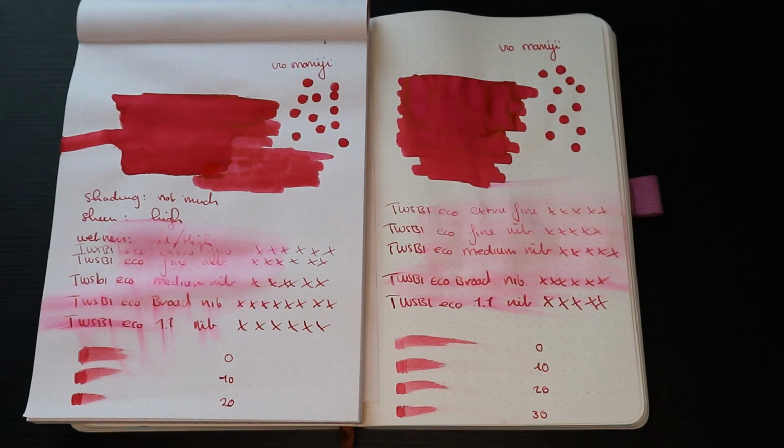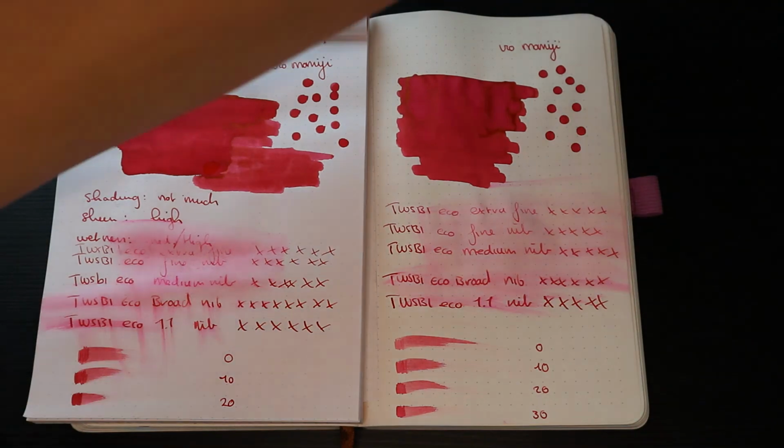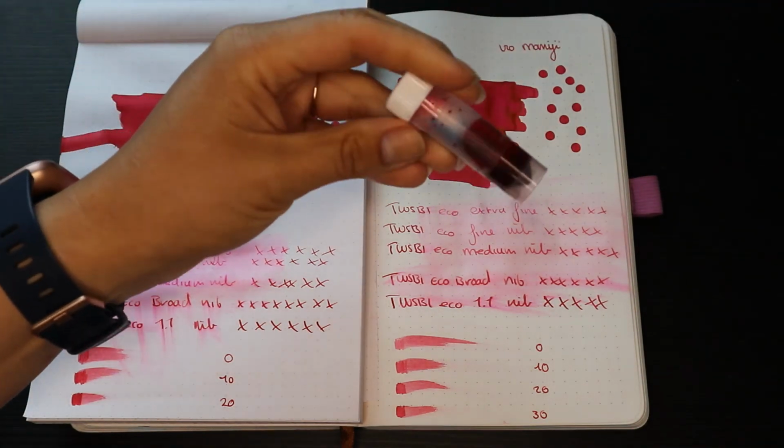Anyway, that was it for today. I hope you enjoyed this video of this lovely, lovely ink. It's one of my favorites, and maybe you can get a sample vial like this of this ink to try out.